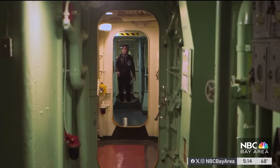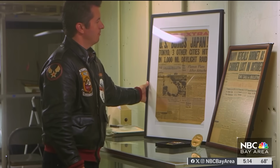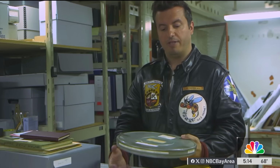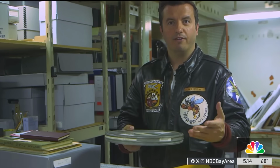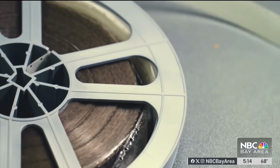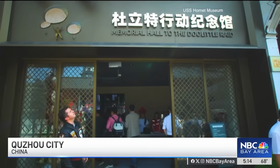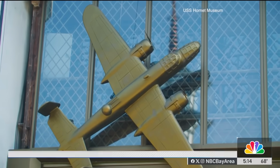In January, he got offered a chance to travel to China to visit a museum devoted to the Doolittle Raiders. He jumped at the opportunity and also hatched an idea. And on a hunch, I was like, wait a minute, we have a 16mm film reel. What if we gift it to them and we trade if they could find one of the B-25 bombers that crashed near their area? They replied back, no, like, we agree to your trade.